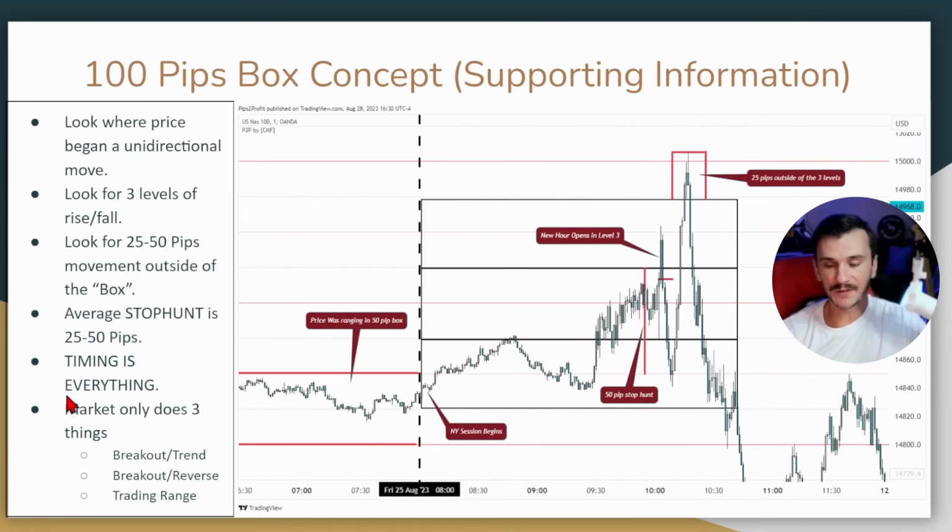And like I said, the market only does 3 things: breakout and trend, breakout and reverse, and stay in a trading range. For example, we're consolidating in a 50 pip box. We're in a trading range. And once it breaks out and it pulls back and it begins to trend, now we're in a trend. And we're going to continue to break out of boxes until we're no longer in a trend, until we are breaking out and failing and going back to the other side of that range. That is the whole concept of the 100 pip box.